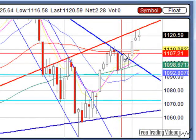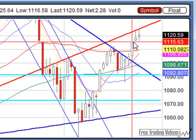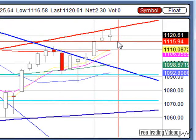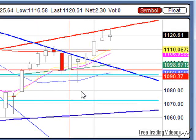We had this nice run up, higher highs, higher lows. But now look at these lows. The lows aren't higher for the most recent one. They're actually very similar. So the question is, will we make newer lows tomorrow? So any low under 1115 yet again would be pretty bearish, and I think that's going to happen.